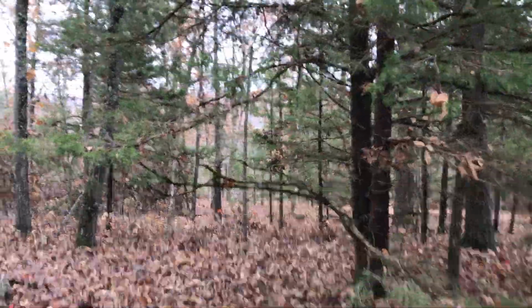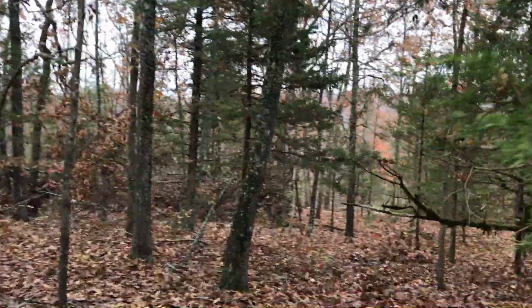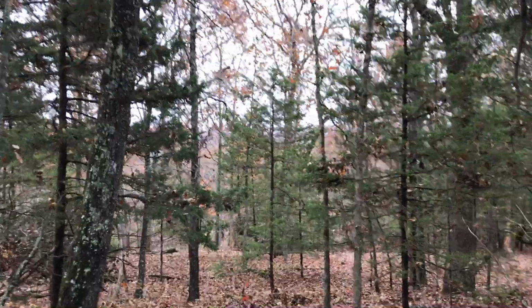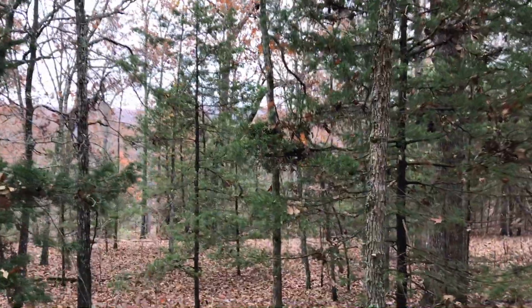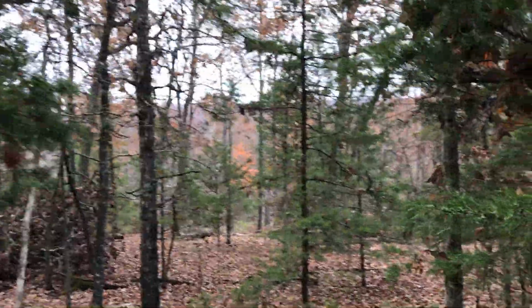Did the drone video about an hour ago, so we got to see the property from the air. You'll want to check that out as well. This west side, quite a bit of timber. The middle of the property was logged heavily, and then as you get to the east side, there's actually a large cedar glade, which is really pretty. It doesn't appear to have been logged at all.